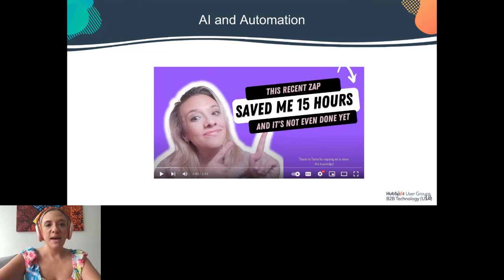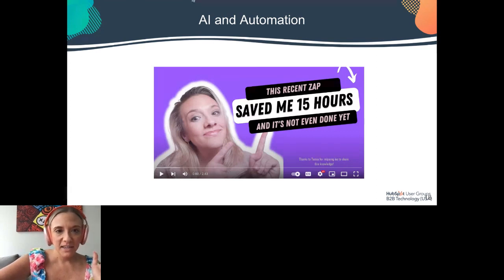With this Zap that I have not added to the public template, I am going to stop sharing and switch over so you guys can see it. But the really cool thing is this app combines ChatGPT, Excel, Google Docs, and HubSpot, as well as Slack. So I'm going to start sharing this screen. One second. It's going to even let me know if you can hear the YouTube.